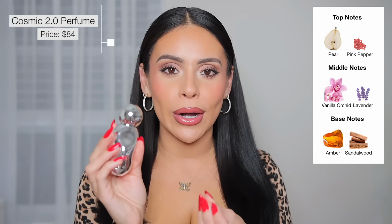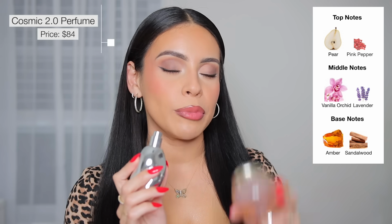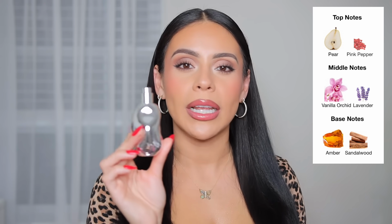Last but not least, I wanted to shout out the Kylie Cosmetics Cosmic 2.0 perfume. This is everything. This smells like freshly washed hair. It's fresh, it's sweet, it's floral. It is different than the one from Rare Beauty. I feel like the one from Rare Beauty has a little bit more of a sweetness to it, whereas this one, it's sweet, but it also has a bit more of a freshness to it. That's why I said it literally smells like freshly washed hair.